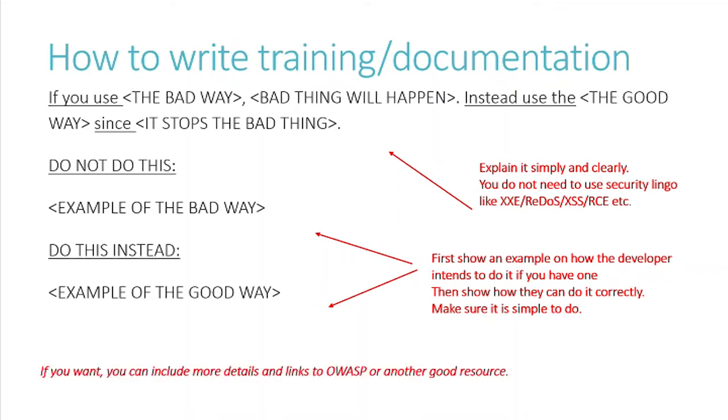Oh, yes, and if you really want, you could add some links to OWASP and other good resources for people who are curious about it. But it's a very, very quick and simple way to train people and have it extremely quick.